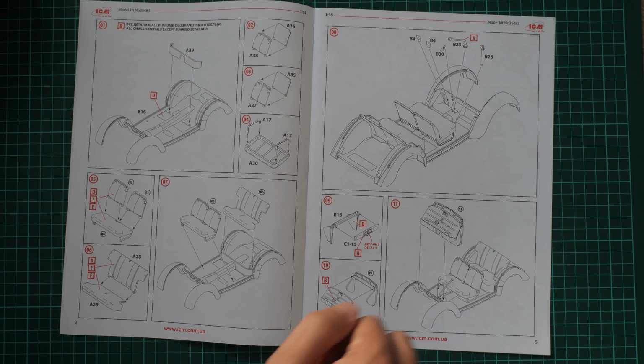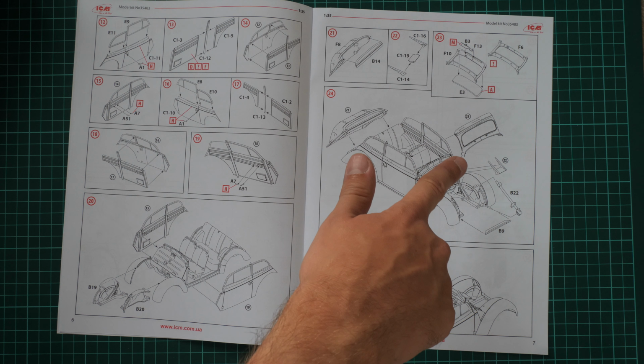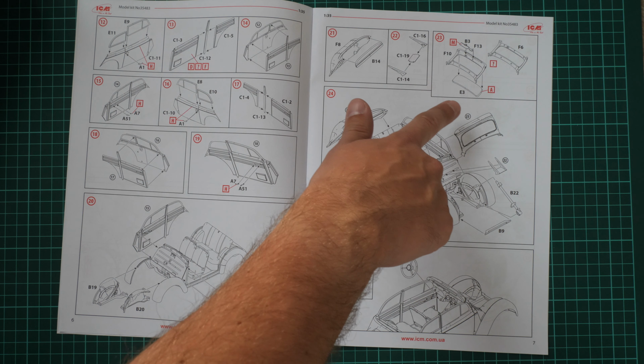Next we work on the sidewalls. Here, as far as you can see, we join the walls and sidewalls or door cards together, and then we close the interior with these parts. Then we install the rear section. Here you can see we also work on the front windscreen.